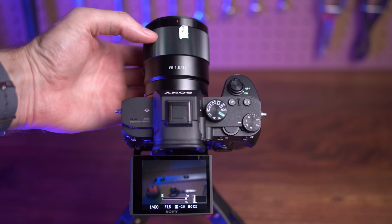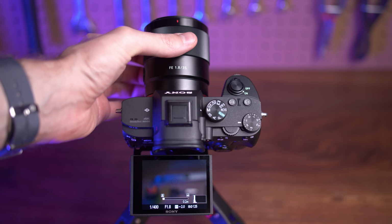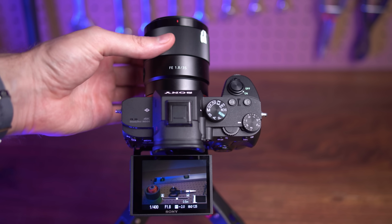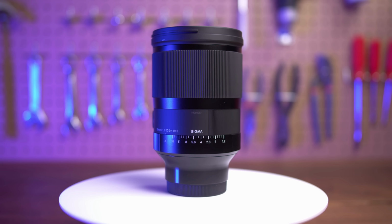It has a focus-by-wire system, but it's linear and very responsive and feels surprisingly similar to a mechanical focusing ring. It's well dampened for its size and makes repeatable focus easily achievable. It also has 6 points of weather sealing, which is a huge step up from the Sigma 1.4. The new Sigma f1.2 is also weather sealed though, but it's significantly larger.